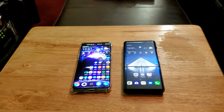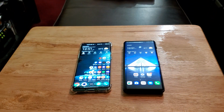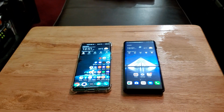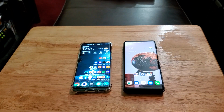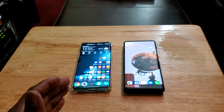Now, the rear cameras do shoot at 4K at 30 and 60 frames per second and 1080p at 30, 60, and 240 frames per second with electronic image stabilization. And with the selfie camera, you got a 16 megapixel wide that shoot at 1080p at 30 frames per second. No 4K on the front camera on the OnePlus 8 Pro, and no 1080p at 60 frames per second, which is a disappointment for a flagship device. It should have 4K capability, and it definitely should be able to shoot at 1080p at 60 frames per second.